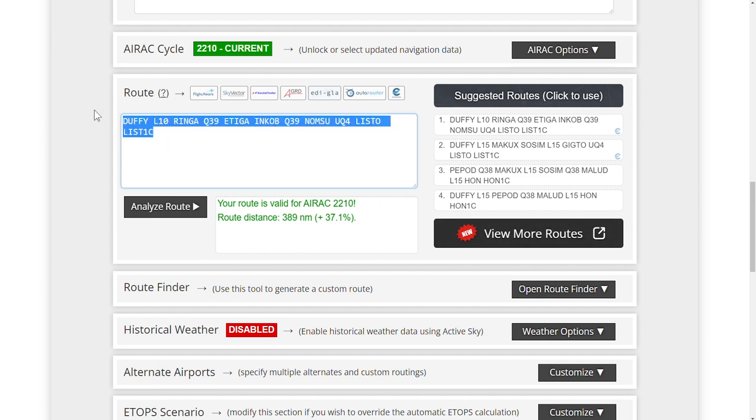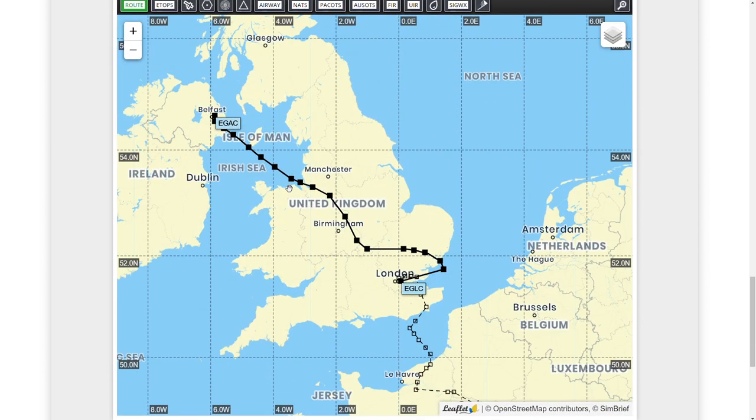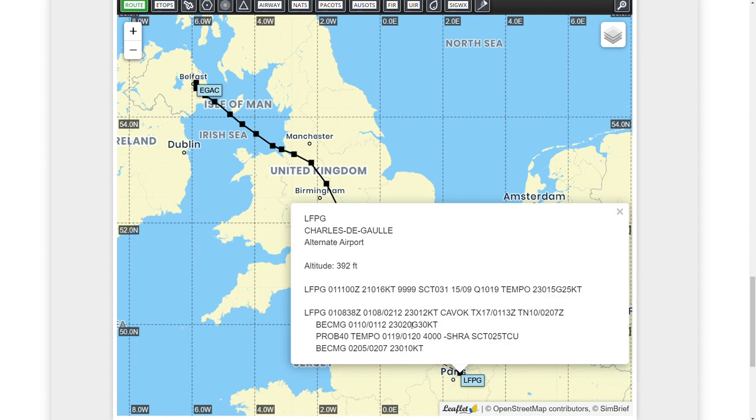Here is the route that they've given us, and we'll look at that in a moment. The route distance is 389 nautical miles. Now, here is the full route. I'm just going to zoom out so that we can see it all. Here we go: Belfast, swinging down over here, coming around over the estuary, and then coming in for a final approach to London City. If anything goes wrong, then this is our route to go to Paris, and here we go.